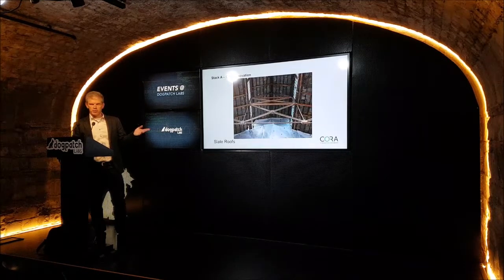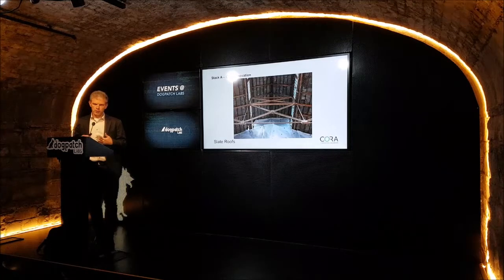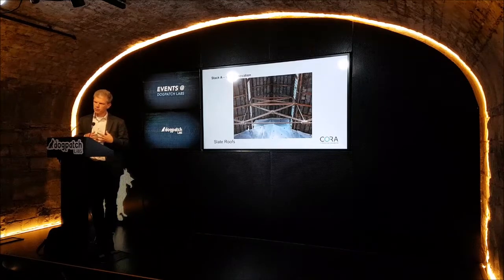So then I started to do a little bit more research on it. And this is what it looked like before. This is where you had slate roof on the top and it was all working fine, or so we thought. But if you've ever been in a building like this, there's no insulation, so the sun shines on the top of this, and what happens is it really, really heats up.